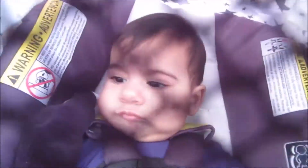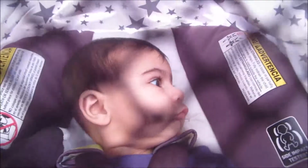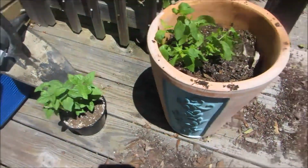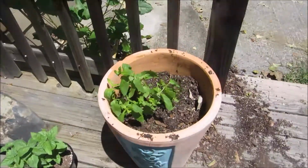Oh, hey. Guess what? It's time for show and tell. Yesterday, we promised that we were gonna show our herbs in pots. Yep. You heard us right, folks. Herbs in pots. We have a good abundance of herbs in pots. Look at that. Look at them. That's so pretty, right?